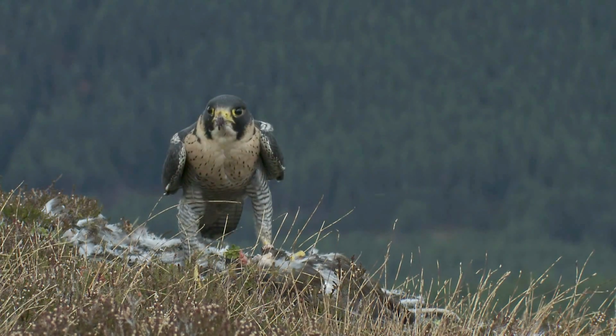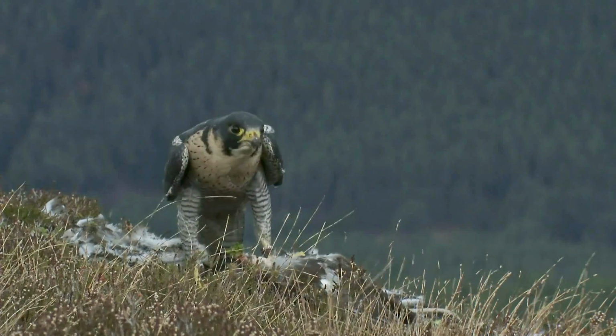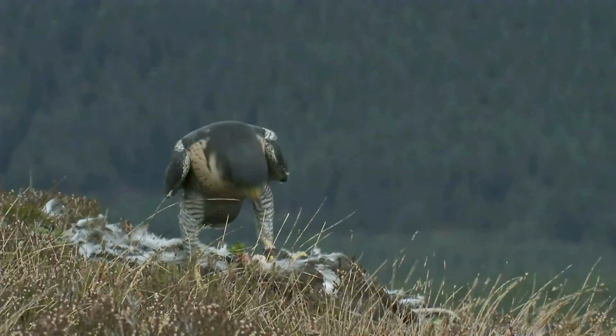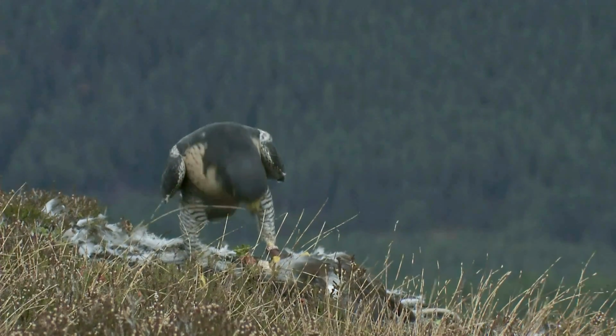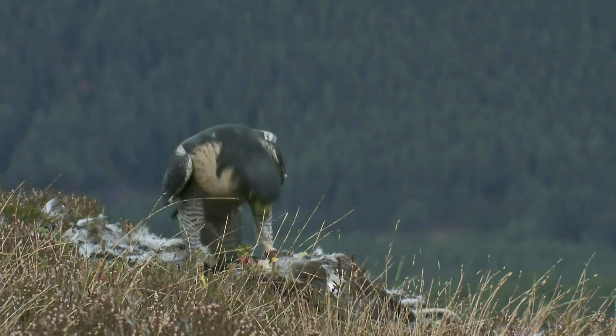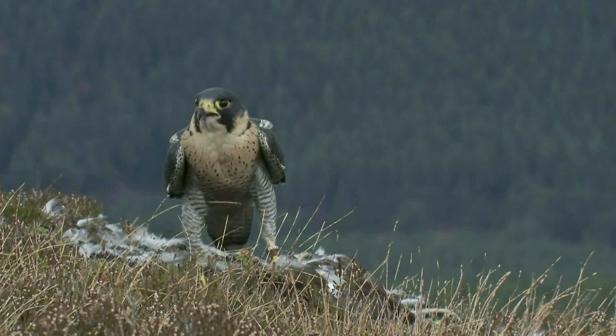During the stoop, the peregrine can reach speeds of over 200 miles per hour. The fastest stoop was recorded in 2005. The peregrine reached a top speed of 242 miles per hour. These speeds give the Peregrine Falcon the distinguished position of the fastest member of the animal kingdom.